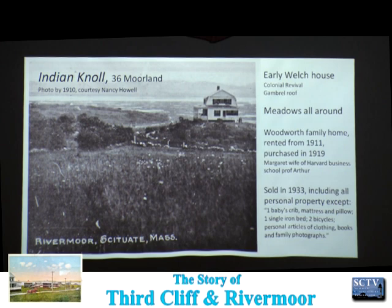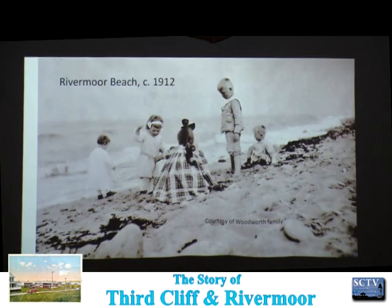Kathy and I had lunch with the grandson of the Woodworths here. And he brought the family photo album. Man, it's full of great old photos. So we've got one for you here. Here's the Woodworth kids playing on Rivermoor Beach, 1912. Now, of course, they're dressed for swimming, too. Just kidding.